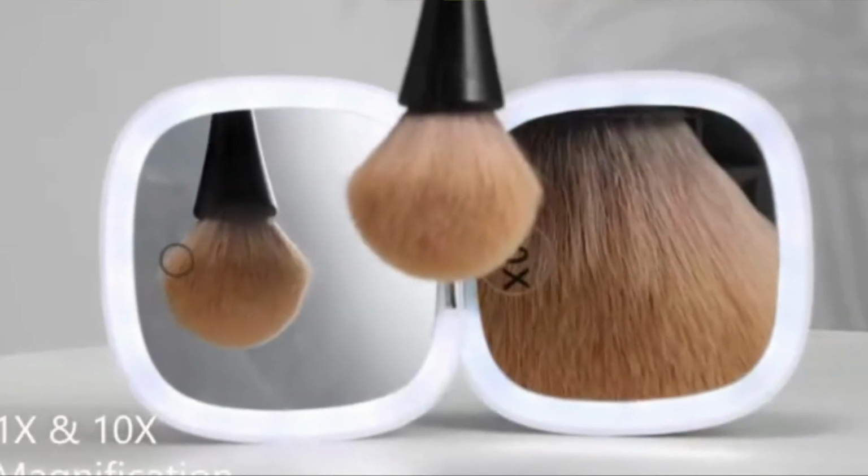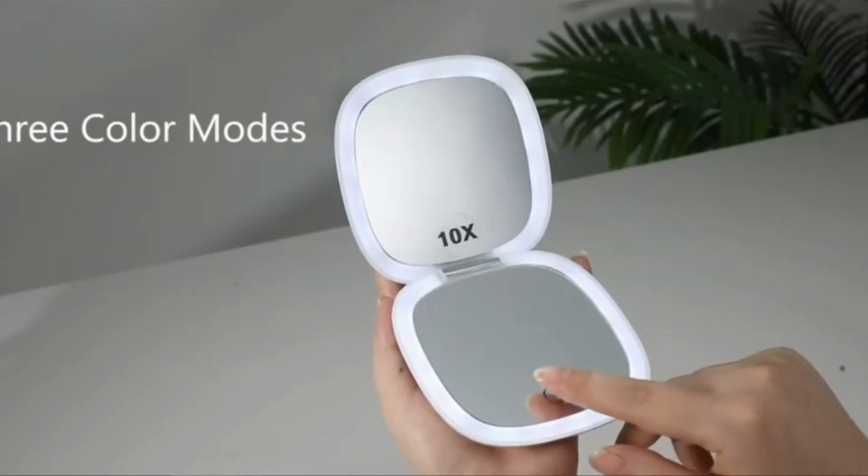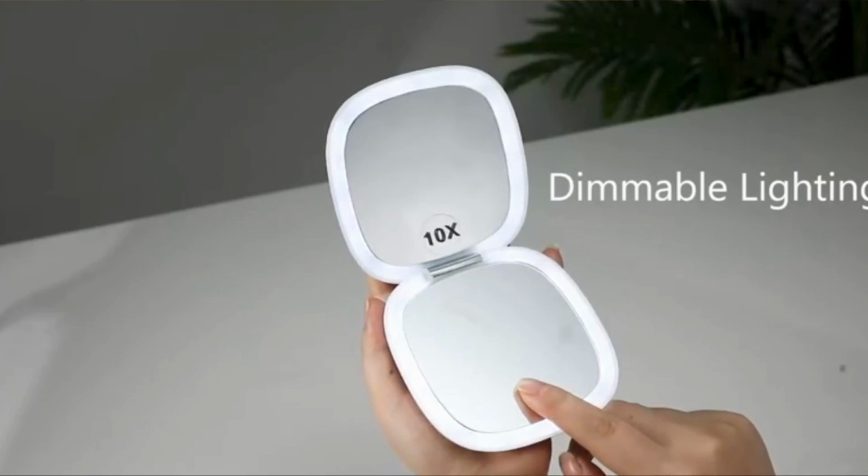Now, first of all, I want you to get an idea of how tiny this is. This is small, but this is the great thing about this mirror. First of all, it has 2 sides, a regular side and a magnified side. And I need my magnified side. I should have held it this way. And I need the magnified side because I really actually wear readers. But also, get a look at this. It lights up. It has 3 different modes. And you can make it dimmer, or you can make it brighter.